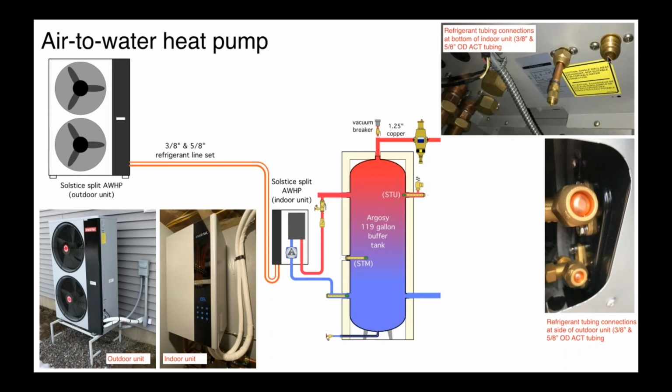This shot over here, these are the two refrigerant connections, a 3/8 liquid line and a 5/8 vapor line. This is the outdoor opening where the refrigerant lines are going to go in. These are just temporary caps.